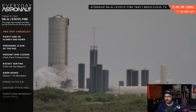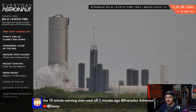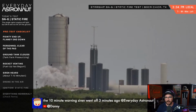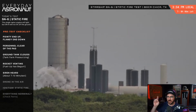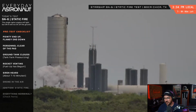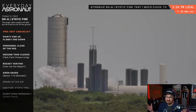Yeah, the 10-minute warning went off 3 minutes ago, says Danny. This is true, but sometimes those sirens aren't necessarily on time either. So yeah, we're just kind of going by what we know. We lined up our clock with that siren at 10 minutes, so hopefully we're close-ish. Who really knows at this point?